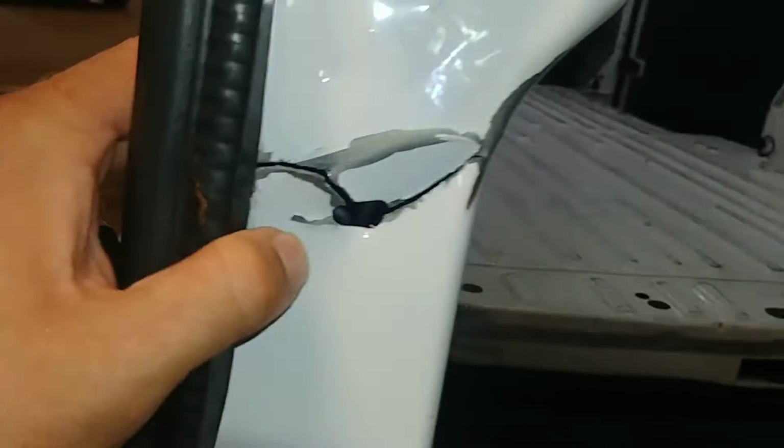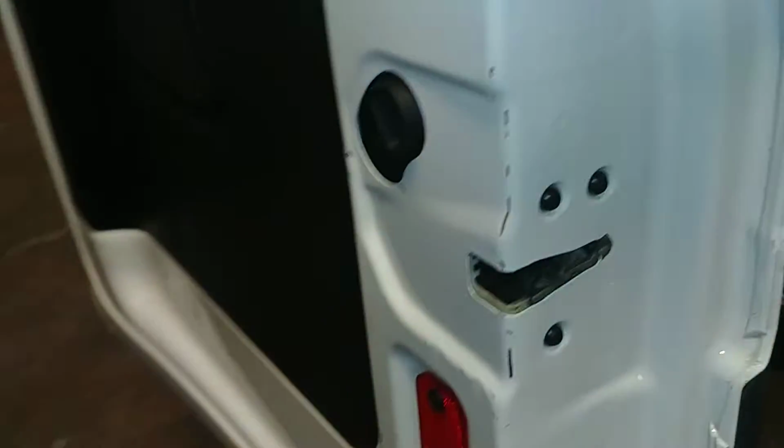I'll let you guys see it, know about it. Need some welding or something. The door does open and close right, so I don't see any issues there. This door, on the other hand, looks good. Doesn't have that type of issue here. All right. This quarter looks good. You got a heavy scratch here at 3 to 4 inches.